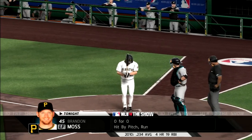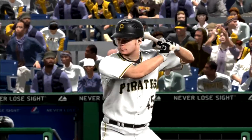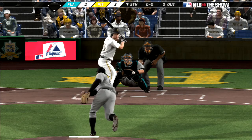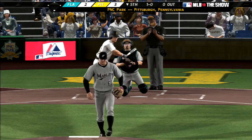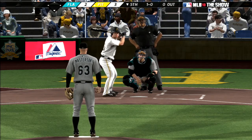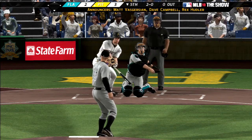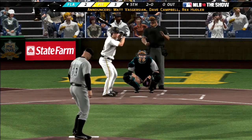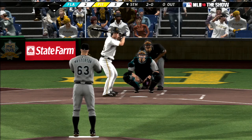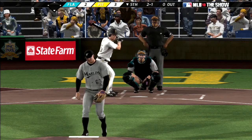Brandon Moss will stand in to lead things off in the bottom of the 5th. Now here's the pitch. And he misses inside with that one, ball 1. And whether or not this guy can get on base out of the number 8 spot may determine whether their starter behind him stays in the game or not. And 2-0 as this one's taken low. And let's see if he makes him throw a strike here. And that's taken for a strike on the inside corner, 2-1. Make contact!